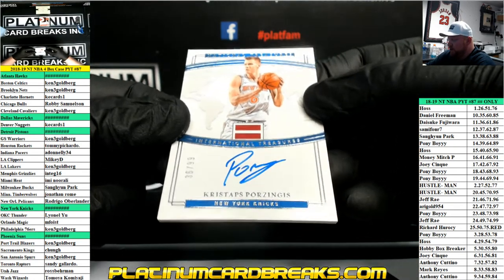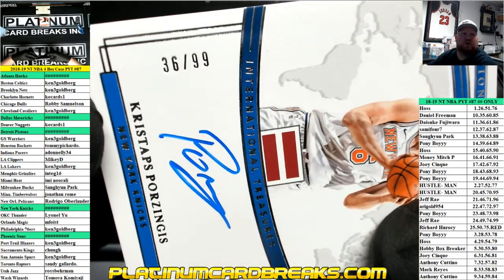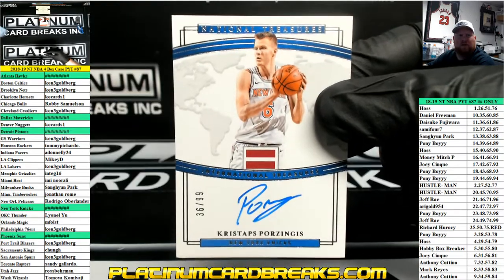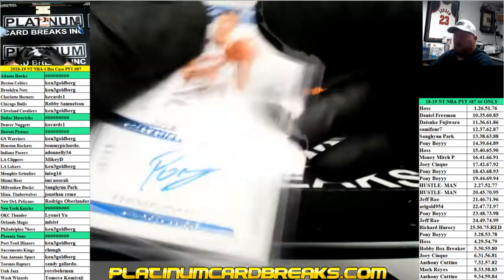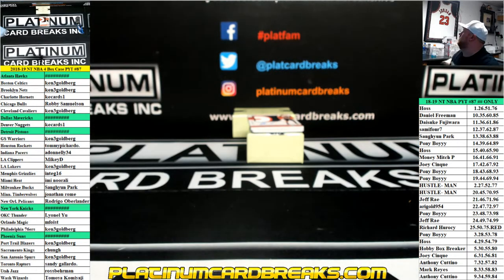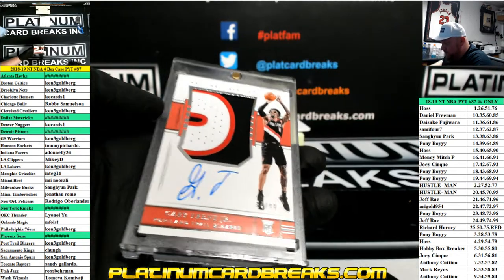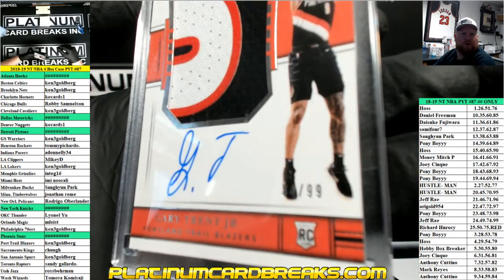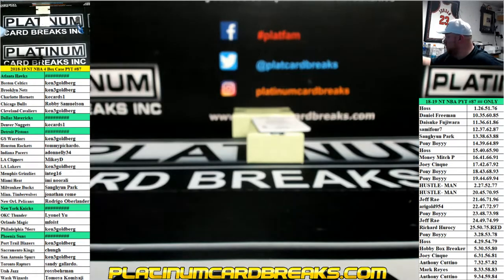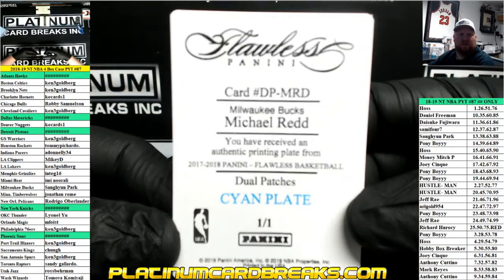Porzingis, International Treasures for the Knicks, number 36 of 99. 36 goes to Daisuke. We have another vertical RPA. For the Blazers, Gary Trent Jr., 34 of 99, vertical RPA. Blazers going to Mr. Goldberg. And for the Milwaukee Bucks, Michael Redd, 17-18, flawless dual patch plate.